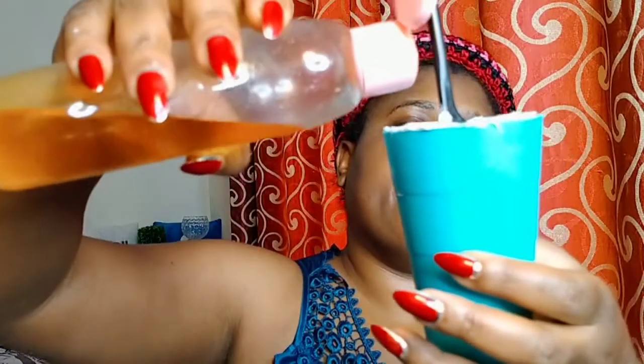So the reason why you see me adding my hair oil on this relaxer is because I want the relaxer not to be too strong on my scalp or on my hair. I want it to feel just medium on my hair. And once I wash my hair, it feels so bouncy. My hair feels so nice and not over relaxed.